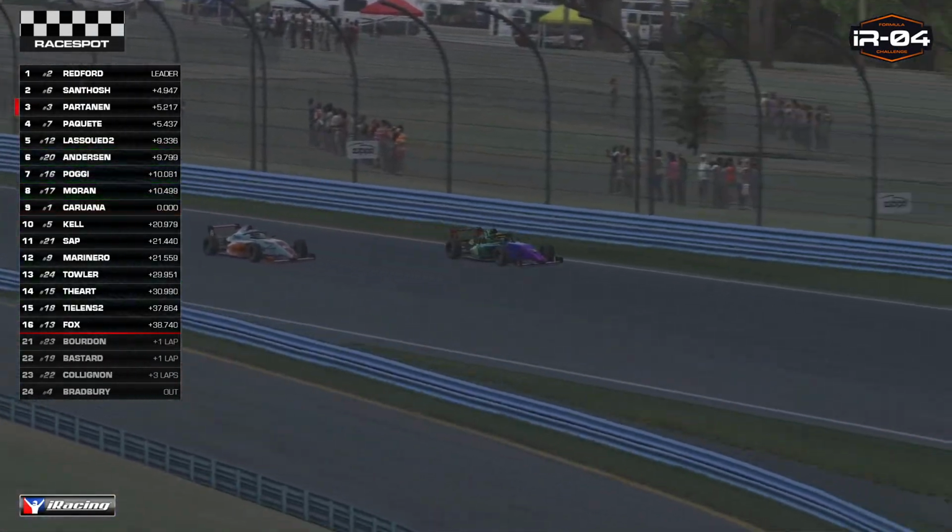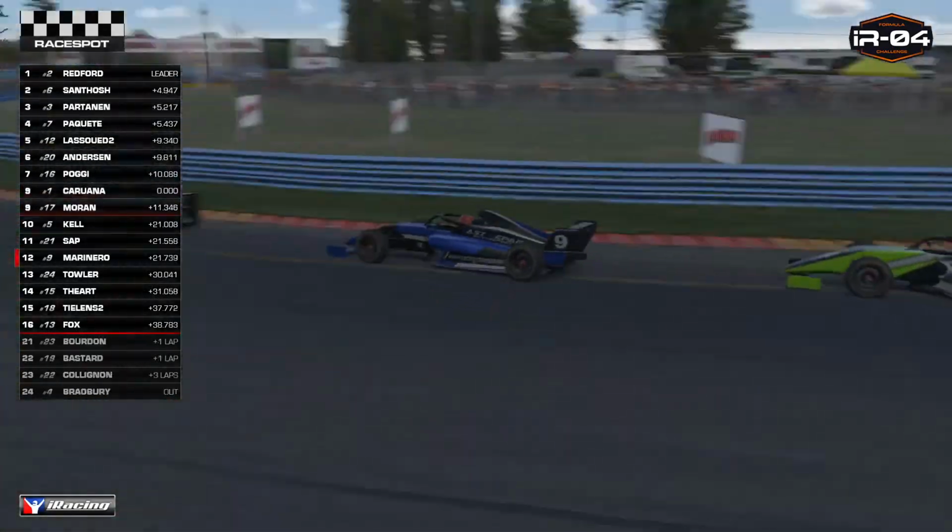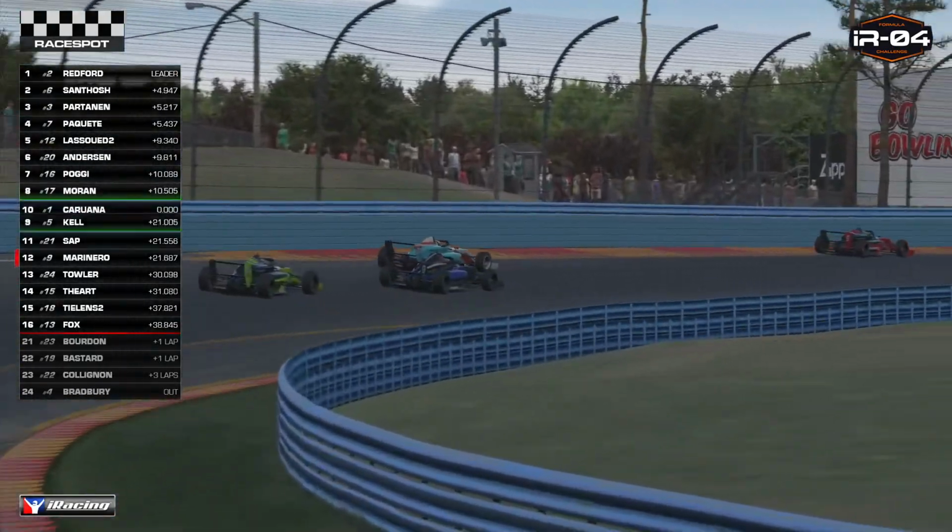Partanen gets himself into P3 on that final lap. Because of it, he got that podium. He didn't quite get in front of Santos to earn it, but he certainly got it at the end of it anyway.